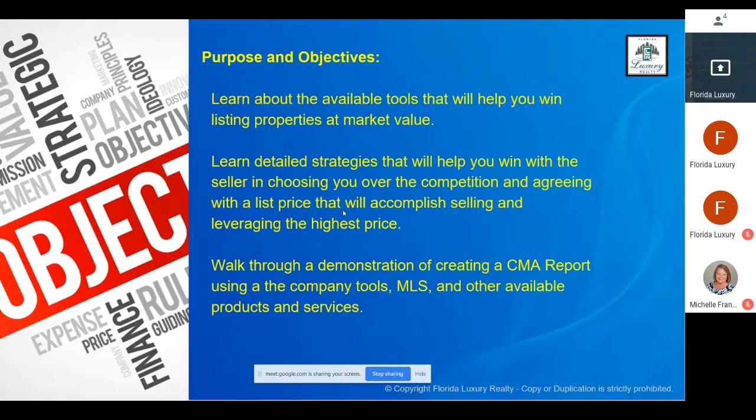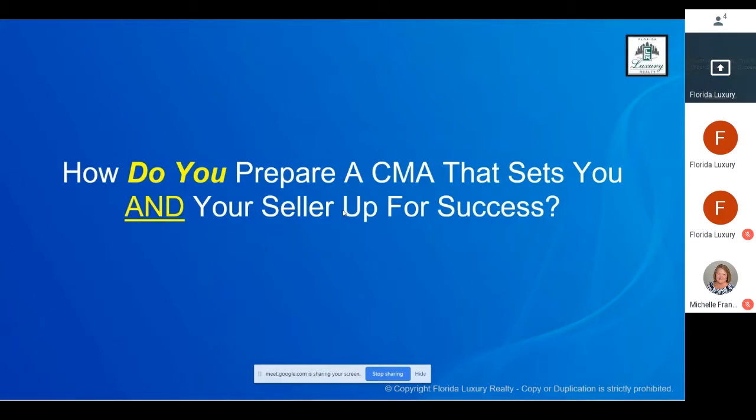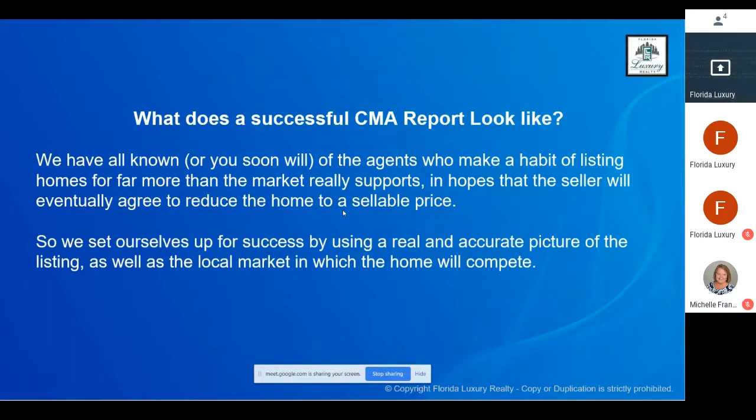So how do you prepare a CMA that sets you and your seller up for success? You see this little "and" right there? That's a big "and." We always say there are big buts. This is a big and. You need a CMA that's going to set you up for success, but also set your sellers up for success.